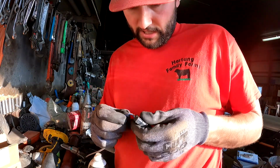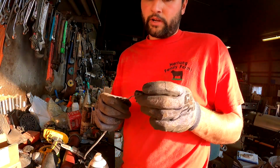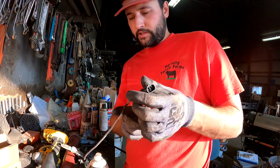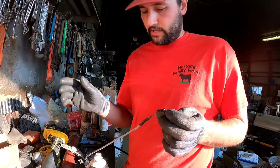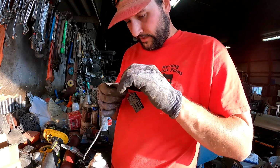So, as you can see, that's not right. And this other one's cracking out too. So I think what we're gonna do is just snip this off, shorten it a couple inches, and then re-pin it, slap it back together, and call it good. At least that's what I'm hoping we do. Be the cheapest thing to do, that's for sure.